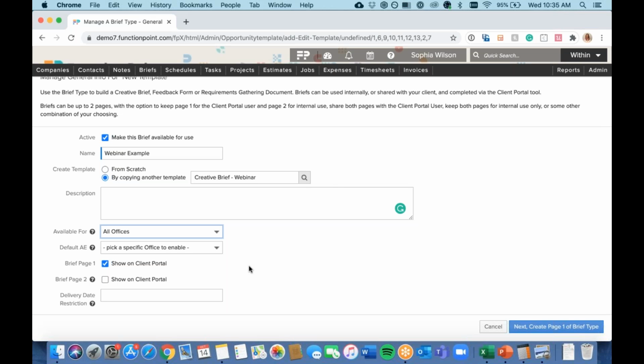I haven't actually seen this one in action yet, so I'm excited to see it used by one of our clients. But just quickly jumping back to the brief page 1 and 2, also used through our portal, you have the ability of making them portal facing. So something I see commonly done is that page 1 would have all of your client facing questions, and then page 2 would be maybe more of your internal questions or internal details that you know you need to apply against that brief. So, you know, gathering all that client's items and then anything that maybe you also need to contribute.